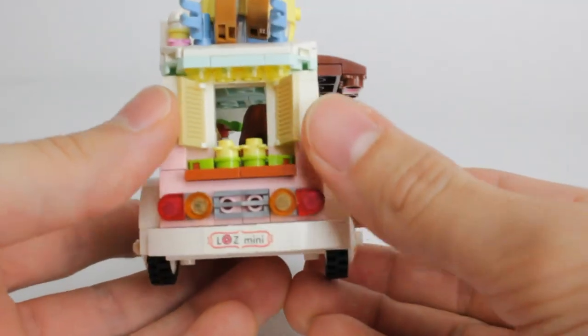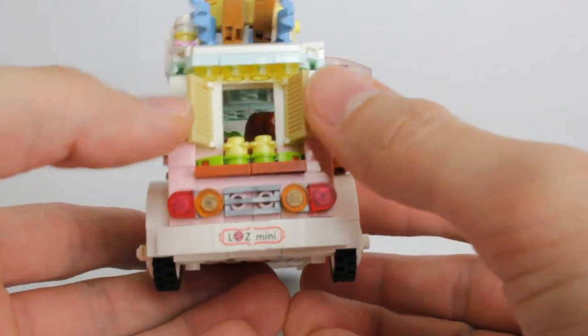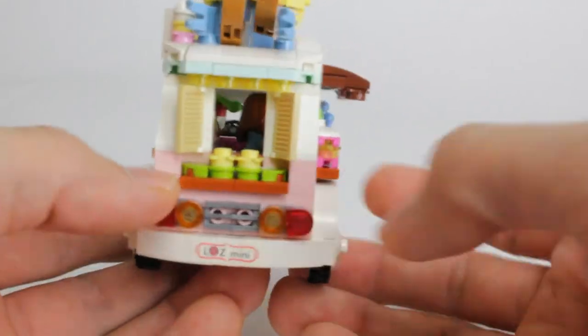Coming around the back, there is a set of shutters here on this window. I guess they used an old home window when they built this. There is a little flower bed on the back as well. And then your standard kind of bumper and grill pieces and all that.